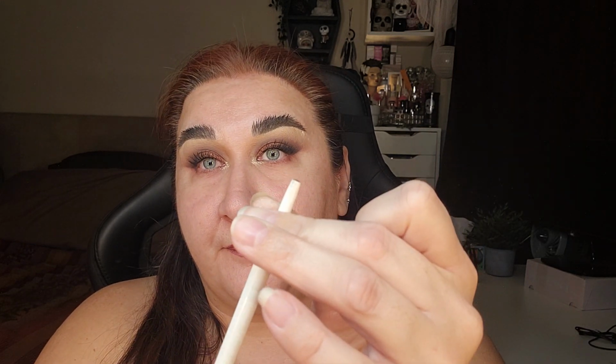For Nightmare on Panning Street, The Hills Have Eyes is the prompt, and it's an eye product. And I brought in the Tarte Sea Surfer Curl eyeliner pencil in the shade Brown. And this one is done.